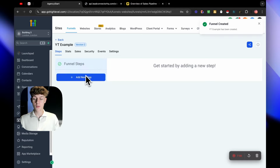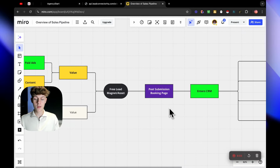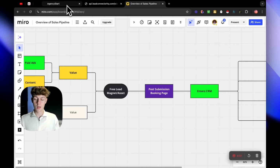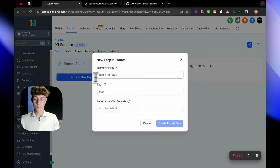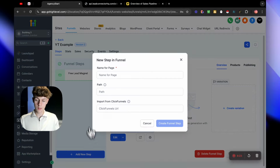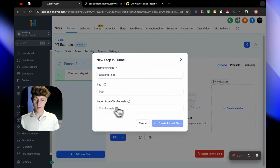Now we are going to create 2 steps. Now the reason we're creating 2 steps is because we want to have the lead magnet on one part of the landing page, and then the post submission booking form on another part of the landing page. So if we go back, you're going to add 1 step, and you're going to call this free lead magnet. You don't have to worry about that. And for the second step, we are going to put booking page. So let's put booking page and create that as a step.